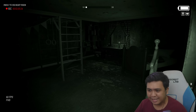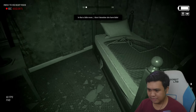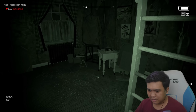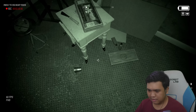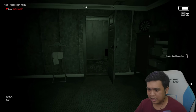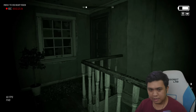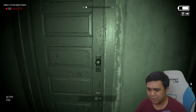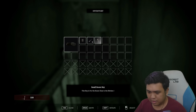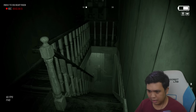Okay, let's open. Is that a kid's room? I think she didn't have kids. Ano naman kung she didn't have kids? What is this? Oh, small room key. Let's go, mga purple. Yun, dilim pag pinapatay ko yung... Okay, let's go to the small room key. This key is for the room close to the kitchen. Wow, how did you know? Oh!